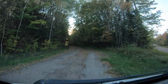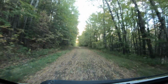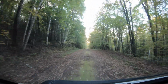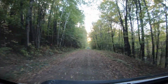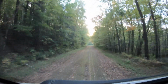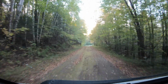I found this because I had to loop back around earlier. How's this for a rustic road? It does have a double yellow center line going down it. You can see it. Actually, I think I'm riding on it. Run into some ATVs out here.